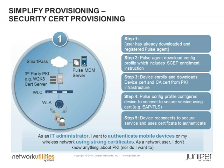A user that's required to log onto a wireless EAP-TLS network must get the security certificates on that device, and historically that's a very cumbersome process. However, with Juniper's Junos Pulse client and the mobile device management server, we can significantly simplify the process of getting the certificate downloaded onto your mobile devices. I'm just going to talk through the steps again on the slide here.